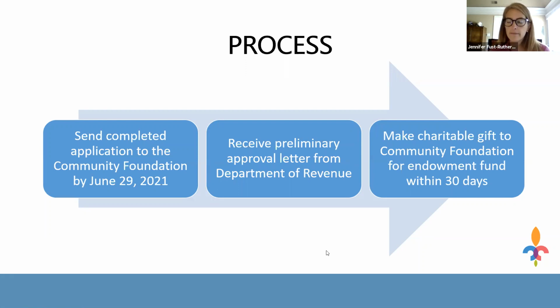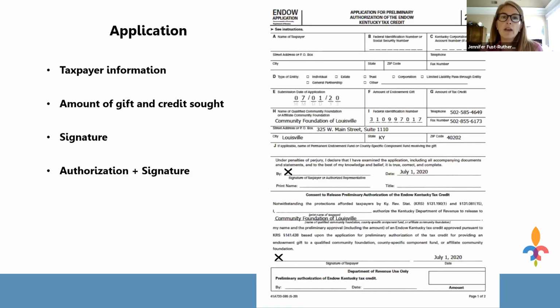There's step 3. So that gets us through the process, but steps 1 and 2, let's look at in a little more detail. So let's look at the application. And this is way too little. I don't expect you to be able to read this, but it shows how simple it is. It's just a single page with very basic, limited information that's required, which is really nice.